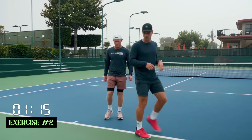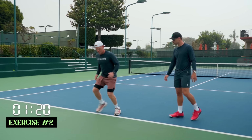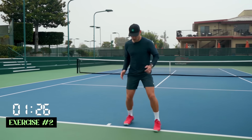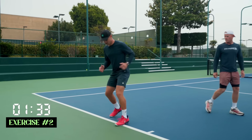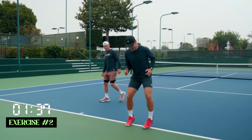Okay, next one, back and forth, up and back, leading with the right leg. Really building the coordination, leading with the right leg. What does that feel like? How do we get that going? Okay, switch, left. A bit more uncoordinated. Good, all right, good.